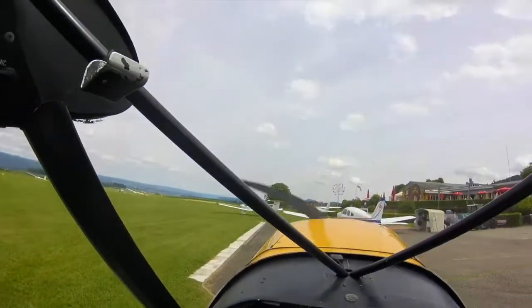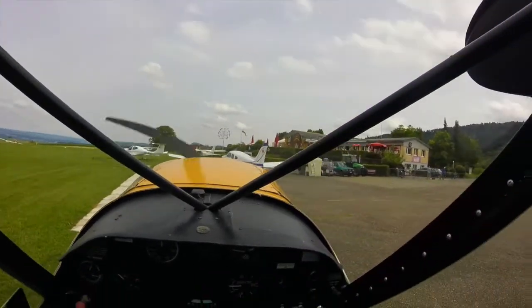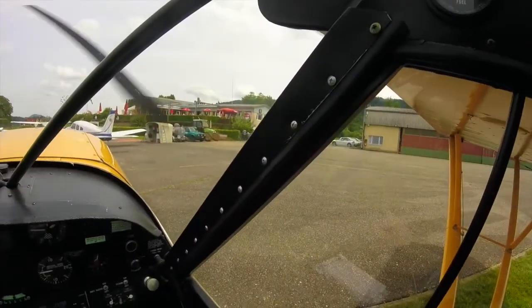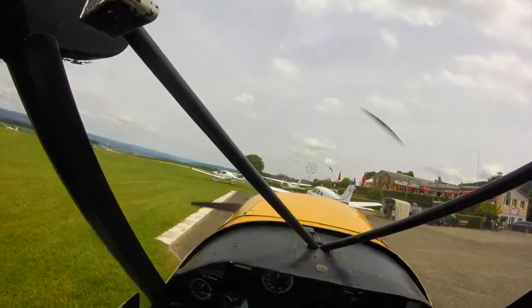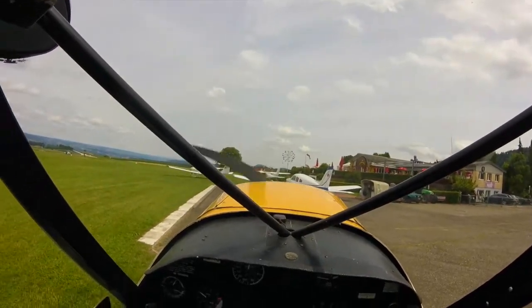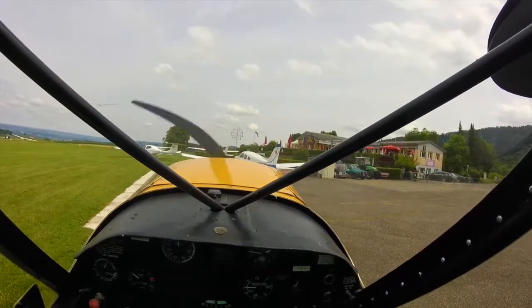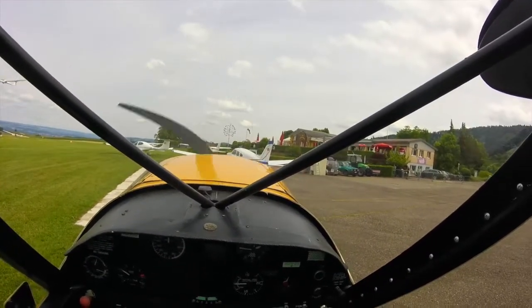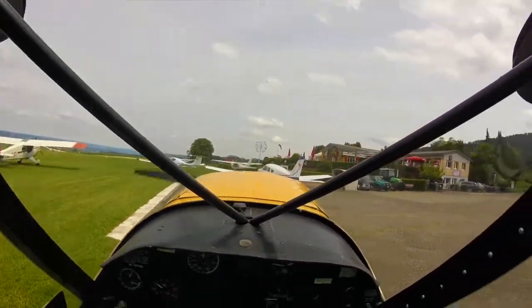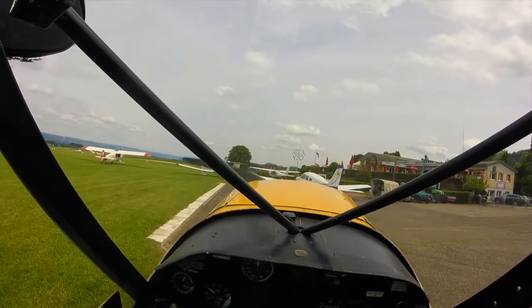Delta Juliet will taxi behind Charlie India to holding point runway 25. A lot of traffic today, a lot of gliders, aircraft. We'll just go behind the DA-40 right here. Do our radio check. Aerodrome, Hotel Bravo, Papa Lima Quebec, radio check. Taxi to holding point runway 25.